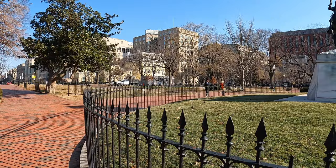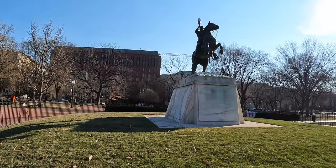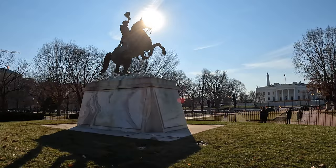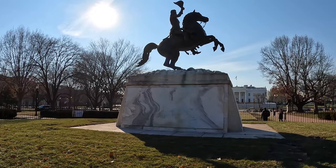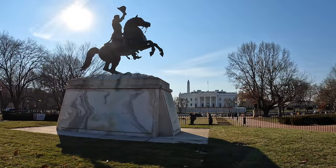I'm in Lafayette Square with the statue of Andrew Jackson on the horse here. Right in front of the White House, you can see right behind me there. There's Jackson. Famous historical St. John's Church, which is right over here.